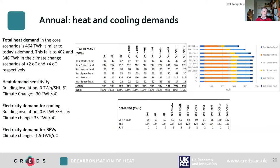The total heat demand in the core scenarios is similar to today's demand, but you can see here's the space heat demand. It falls dramatically when you have climate change, +2 and +4 degrees. We also see that building insulation has an effect on the space heat demand here.